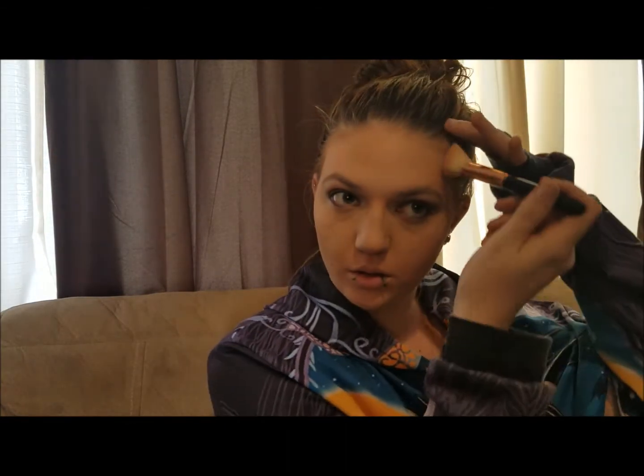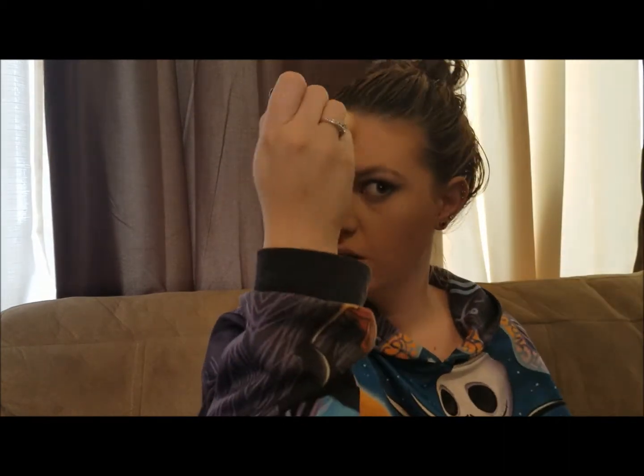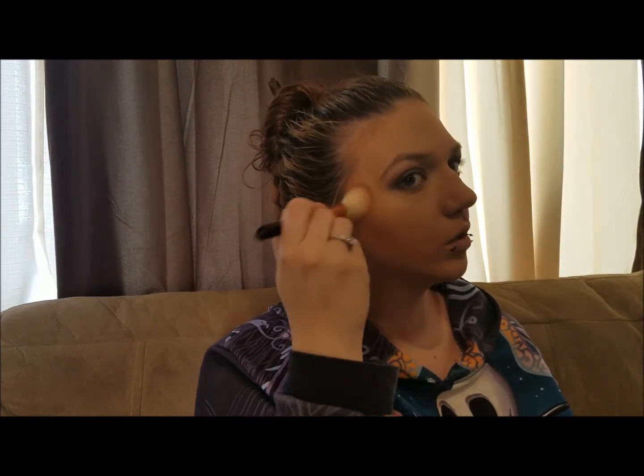Okay. And I'll take that over here. Pull it on across. There. Now we've got an orange line in both sides. Just kind of bring that across the forehead. Kind of blend out that cheek. And then we'll just take a little bit and kind of do up the nose, start at the bottom, and then just kind of work my way up.